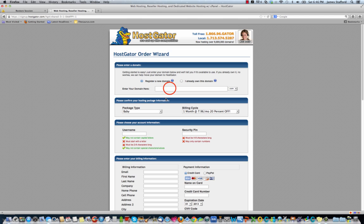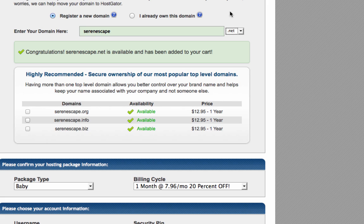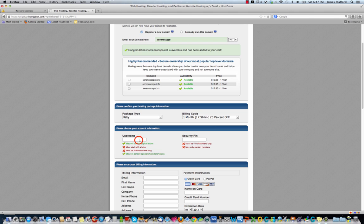And we want to register a new domain name. Hopefully, you've thought this through. If not, it's okay. Select what you, let's see. That one's not available. So you want to drill down until you find what's available. There you go, serenascape.net. This is actually a landscape design firm that I'm working with here that I'm designing this site for. Okay, so I've selected the .net. This is the baby package, the monthly price. It already comes with a 20% off.